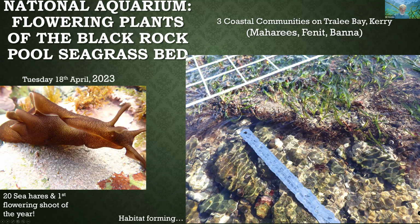But for us, I think the sea hares that we saw in this particular seagrass bed were just fabulous. On this particular day, it was the first day that all 4 groups went out together, and we saw 20 sea hares, and they just caught everybody's imagination. And it was great fun seeing in detail what we could find in the seagrass bed.